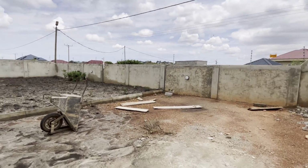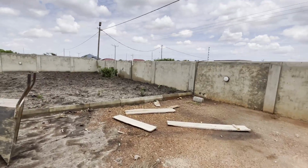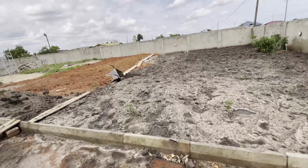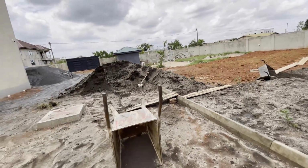Okay? All right, guys, let me now just quickly show you how the unoccupied plot is doing. The farmland area, we've had it filled. The filling is ongoing, and it's all progressing nice and smoothly. So guys, here we have it. This is the unoccupied plot. We've spread the black soil. We've spread the extra trip of laterite on the left hand side, and then we've got more black soil to spread to complete the process.